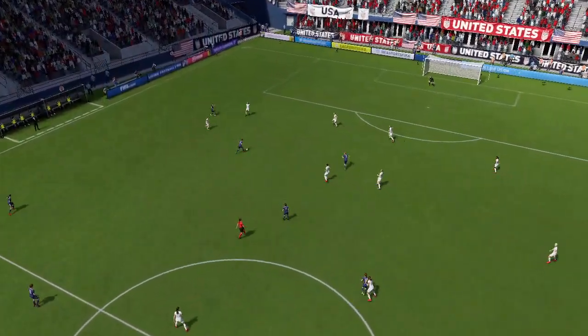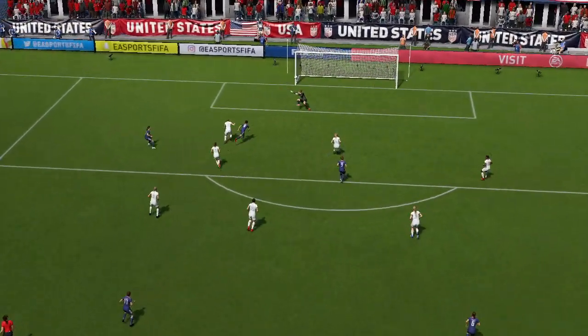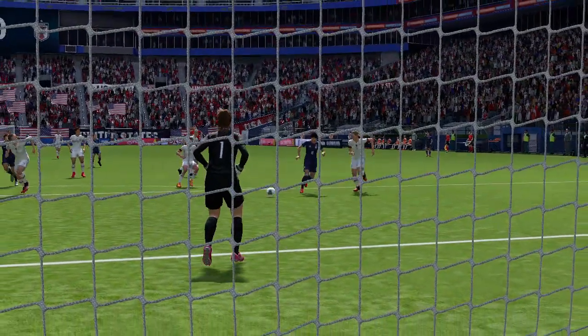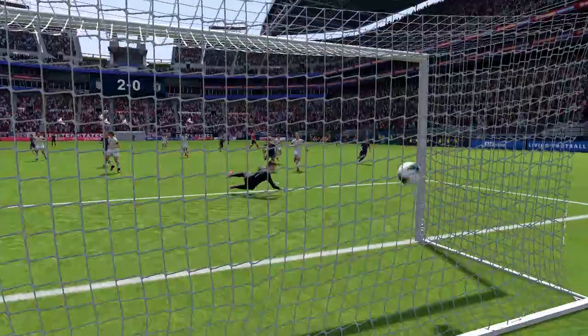Well, there's a goal that's perhaps not gone according to the script here. They just picked their moment to get forward after a lot of defending. Yeah, and they can thank the defenders for that. But when they did get the ball, they moved it forward really quickly. They were ruthless there.